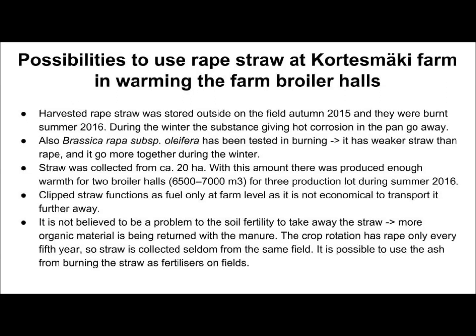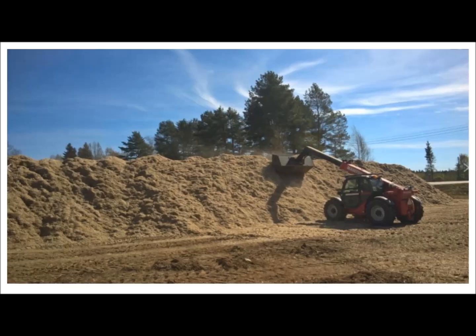This straw was collected from circa 20 hectares, and with this amount enough warmth was produced for 2 broiler halls and 3 production lots during the summer of 2016. This clipped straw functioned as fuel only at the farm level, as it is not economically beneficial to transport it to another farm located further away. It is not believed to be a problem for soil fertility when you take away the straw, because more organic material is returned with the manure, and the crop rotation has rape only every 5th year, so the straw is not collected from the same field all the time. It is also possible to use the ash from the burning as a fertilizer afterwards. In this photo you can see how straw is stored on the field and left like this during the winter.